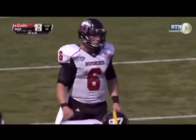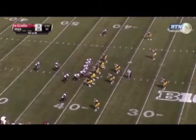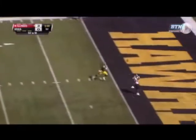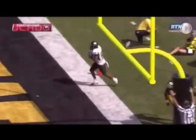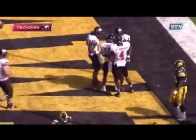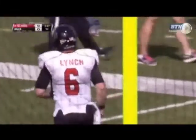Here's an example against Iowa where we're going to see another deep ball done right by Jordan Lynch. You get a little play action. Boom, just flings it up there for the wide receiver. The wideout can catch it in stride and just score the touchdown. I mean, if Jordan Lynch does it like this every time, there is no reason why he cannot have success in the NFL.